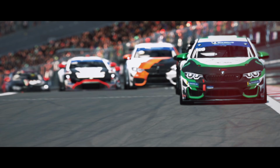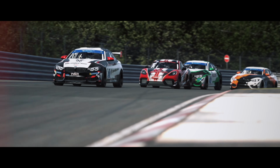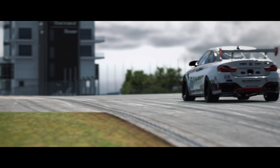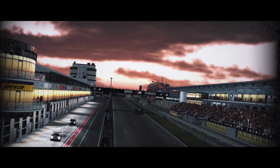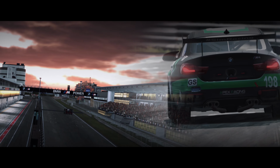Drivers have put in hours upon hours of practice just to make sure they complete the race, let alone win it. We know the Nordschleife is not deprived of early crashes. Welcome to the 24 hours of the Nurburgring.